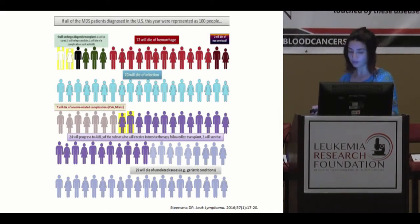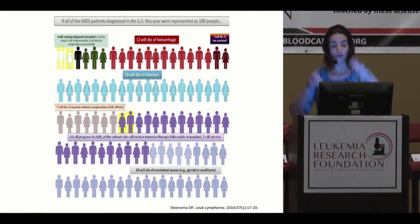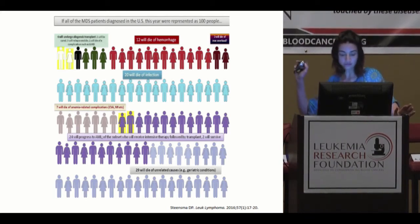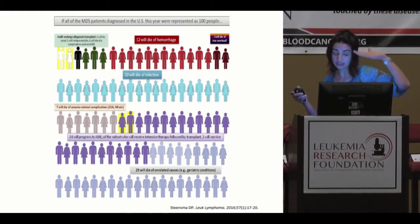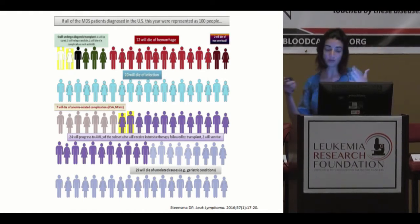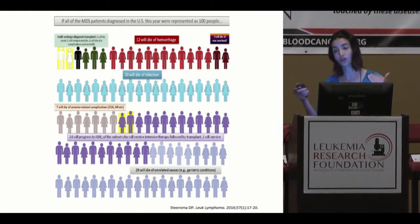The lightest purple represents 29 patients who will die of completely unrelated causes. We're really just looking at how these 100 patients are going to die at any point in their life. So 29 of them will die of geriatric-related causes. 24 of them, the purple patients, will progress to acute myeloid leukemia. And that happens when those immature cells that are stuck in developmental arrest really expand and take over the bone marrow. Quantitatively, we say when they occupy more than 20% of the bone marrow.